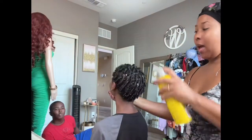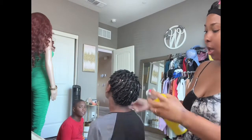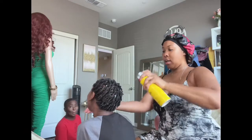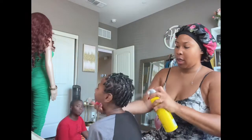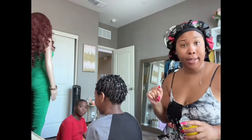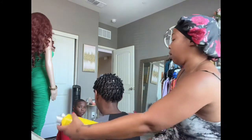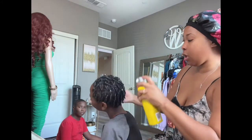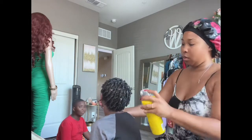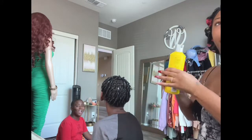All right, guys, so I am done with Desmond's hair. I'm going to put some of this holding spray on here, like I said, just to make sure that it's really locked in. He actually has basketball practice today, so I don't want it to start to unravel. All right, so he should be good to go.